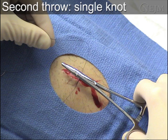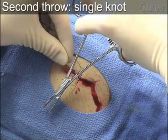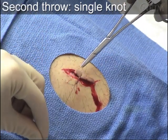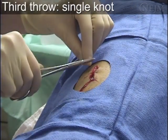Begin the second throw by again placing the needle holder parallel over the laceration. On this and all subsequent throws, wrap the suture end over the needle holder only once. Grasp the free end with the needle holder and use your hands to pull each end in opposite directions across the wound. Place 2 more throws in the same fashion.